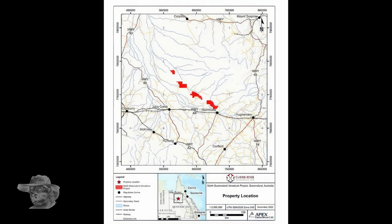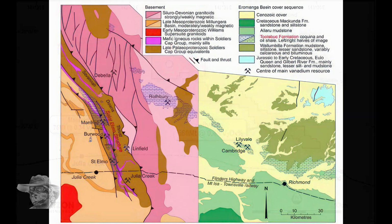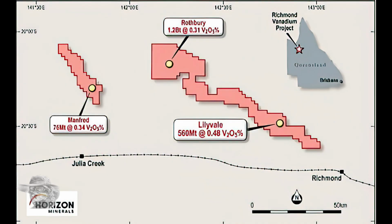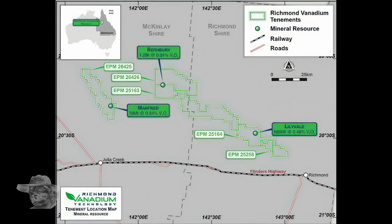Well, folks, what we're looking at here is the extent of this deposit. Vanadium is discovered here. It's basically in a stratigraphic formation called the Toolebuc Formation, and it's a Cretaceous formation, just like everything up here in the Eromanga Basin. Here's the extent of it, as they have, well, these are the leases they've got. It's bigger than this. If it's there, it's everywhere.